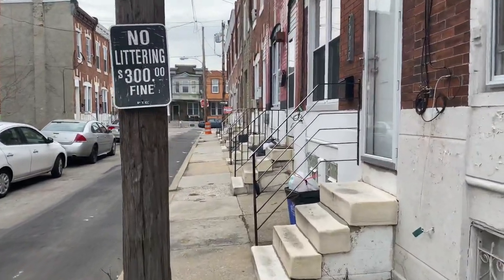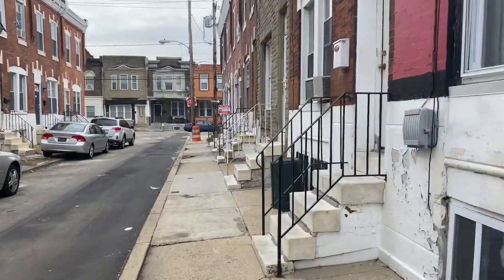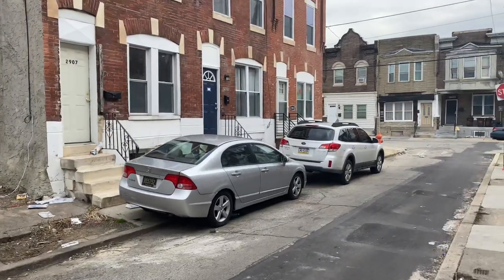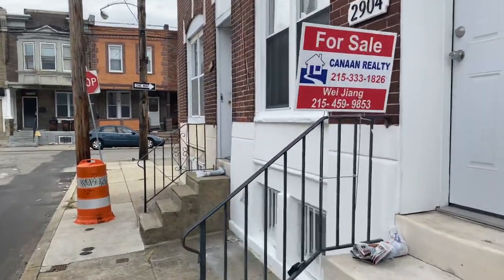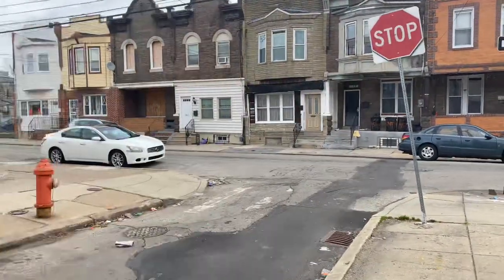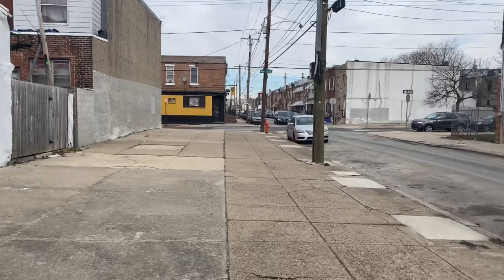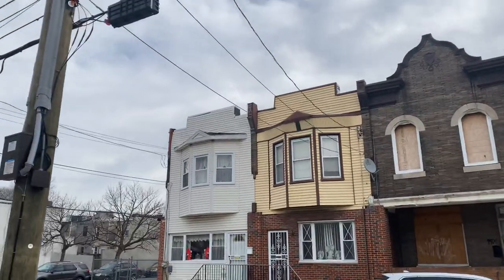No littering, $300 fine. Wonder if anybody actually listens to those signs. Turn left so y'all can see across the street. See that? Hey, this is for sale. See it? In case anybody wants to buy this house. There's an abandoned house across the street. Look at it. Right there. Abandoned house. All right, let's make a left. We're going to make this left. We were just on Garrett Street. Look at that abandoned house across the street.